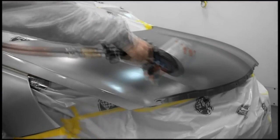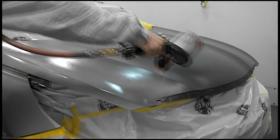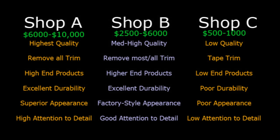Hey guys, today I'm going to be going over a question I get asked all the time, and that is, how much will it cost to paint a car? Now, if you've been out pricing paint jobs already, you'll probably know that they can range anywhere from about $500 all the way up to $10,000. Sometimes more, sometimes less. It depends where you go, but the main difference that's going to separate them is the quality of the job you're going to get.